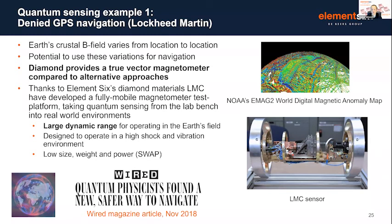Lockheed Martin is also the perfect company for us to work with because our expertise is mainly focused at the moment at the fundamental end of developing the material, developing some of the IP that goes alongside that. But a company such as Lockheed Martin brings a lot of expertise to the table in terms of the development and integration of a diamond sensor in a wider device.